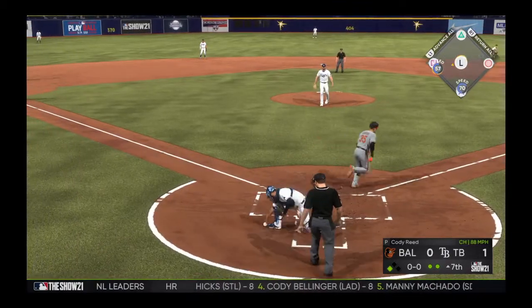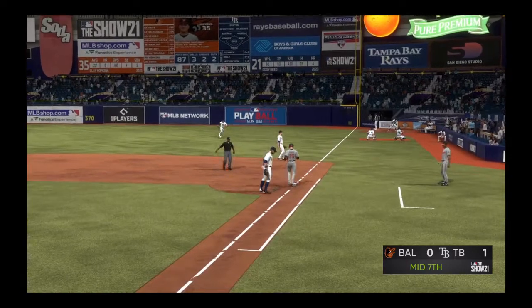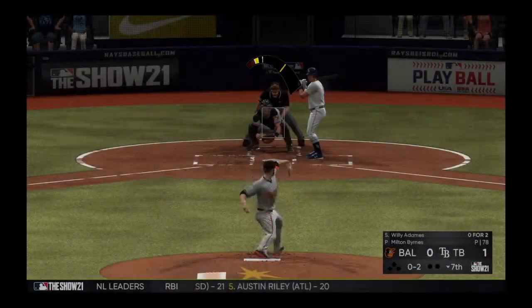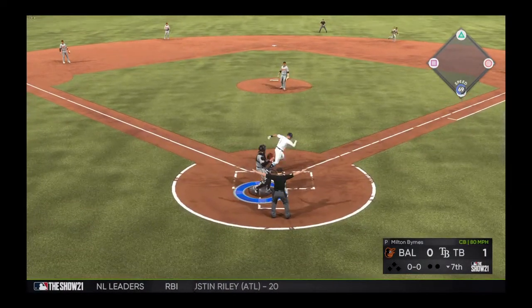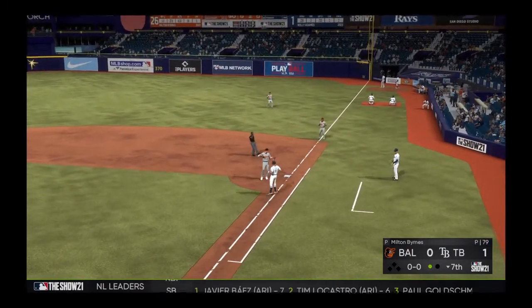3-2 pitch in the dirt, and wouldn't you know it, Francisco Mejia with the block, sends it down to Brandon Belt. And that's it for the Orioles. A huge opportunity missed there as they had a runner on third with 1 out. Couldn't advance them. On to the 7th, Byrnes still out there.